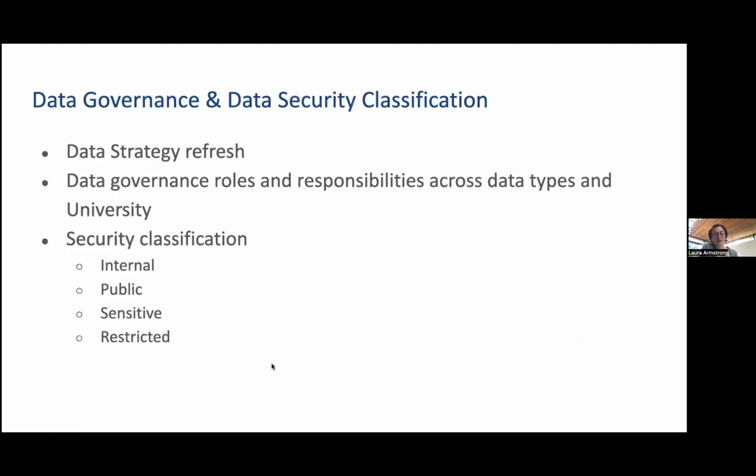And then the other bit that happened more recently, but has come out at the same time, and they kind of come together like siblings, is a refresh of our data strategy and data governance documents, so that research data is now a part of that broader ecosystem of how we manage data.